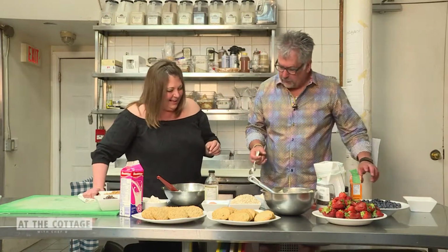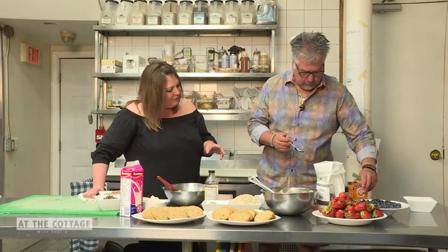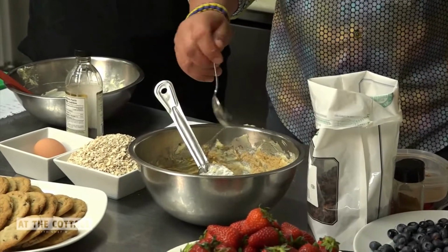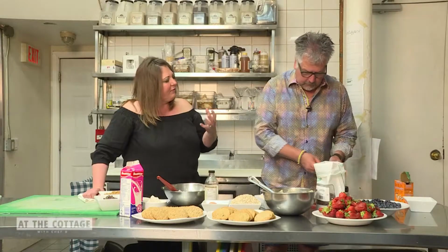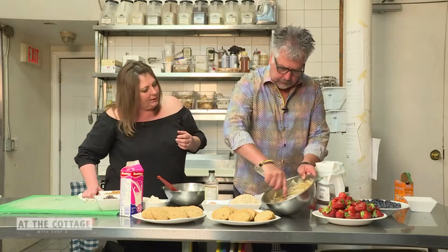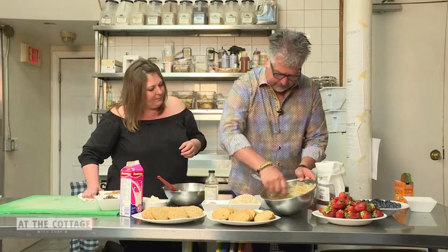So now we're going to add a teaspoon of your baking soda. You've got to have a little leavening in there. This keeps it from thinning out, and it's going to give your cookie that nice fluffy texture, because you don't want a hard cookie. We're not eating store-bought cookies. We're eating a nice homemade cookie. Perfect.